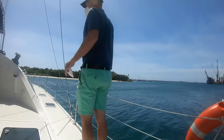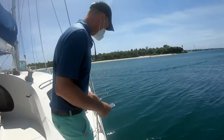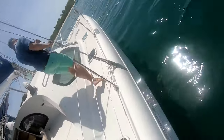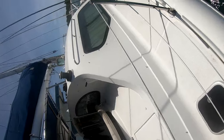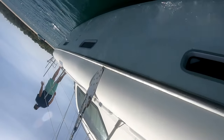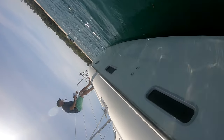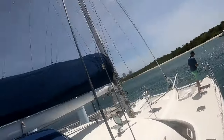Which side of the boat had the boat that burned next to it? This side? Yeah, this side. If you look there, you'll see. Well, I can't see it, but I will see it later on. I can see it, looks fine to me. I don't see any bubbling or anything like that.